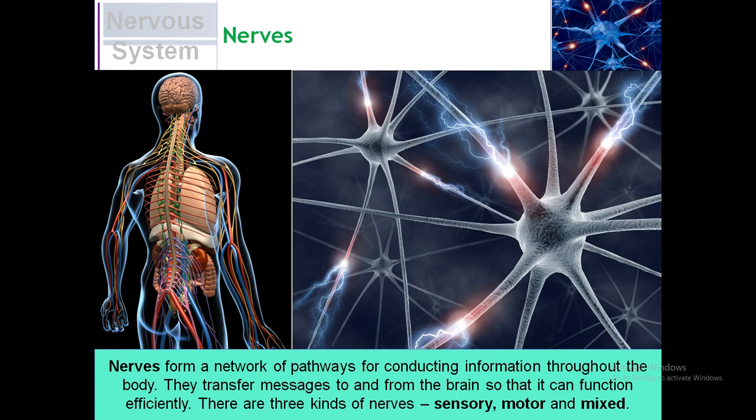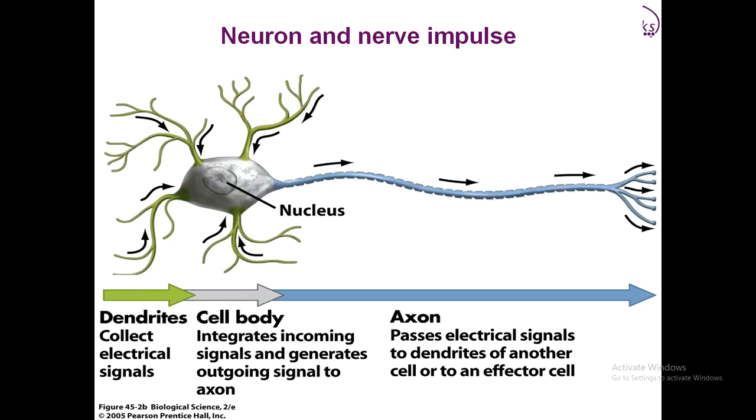The nerves spread in all your body. Nerves form a network of pathways for conducting information throughout the body. They transfer messages to and from the brain so that it can function efficiently. There are three kinds of nerves: sensory, motor, and mixed.